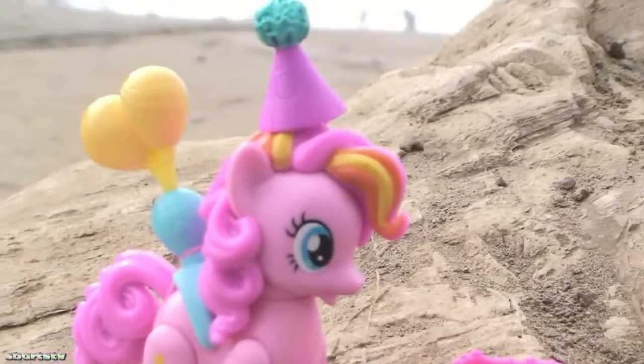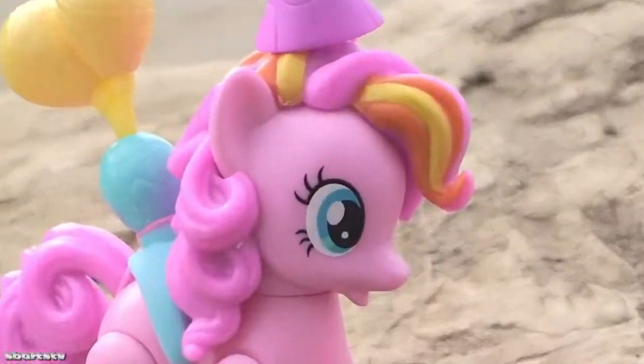So we just unboxed Incredible Pinkie Pie here at the beach.